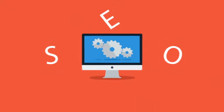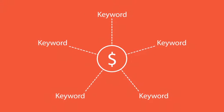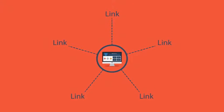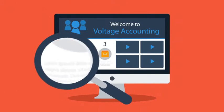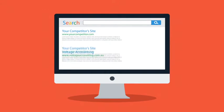sales. Next, we'll look at search engine optimization tactics and identify the primary keywords in your industry, what links point to your site, and most importantly, what we can do with the actual website content to improve your page rankings with the search engines like Google.